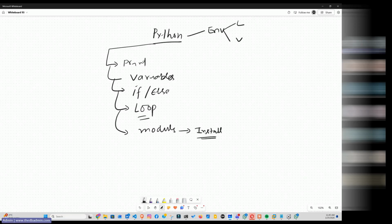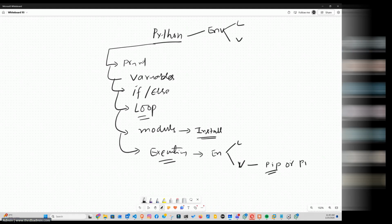Install the modules. After that, you should understand how you are executing this script. Execution is going to be either in a local environment or your virtual environment. If it's a virtual environment, how can you make sure the packages are available? Either pip or pip3. So what is pip3 or pip?